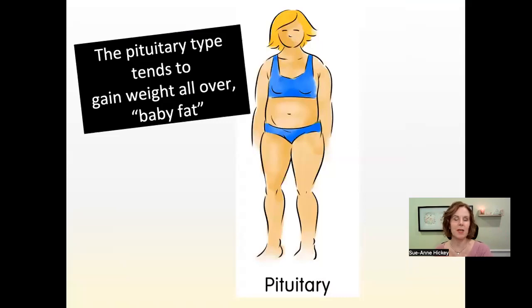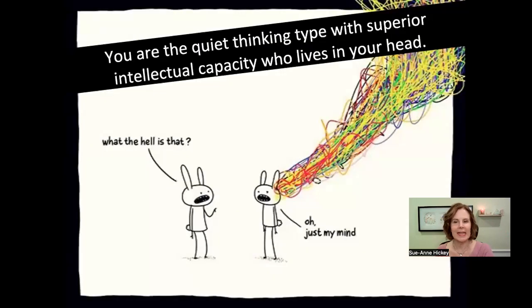So finally, the pituitary type, you tend to gain weight a little bit all over, like baby fat, and usually you have a juvenile face, a juvenile appearance. Your fat can be a little bit more soft fat, and you are the quiet thinking type. So I love this slide. It seems familiar for me. Does anyone else have an overly active mind, especially maybe at 3 a.m. in the morning? Yes. So even though I'm not a pituitary type, I do have an overly active mind.